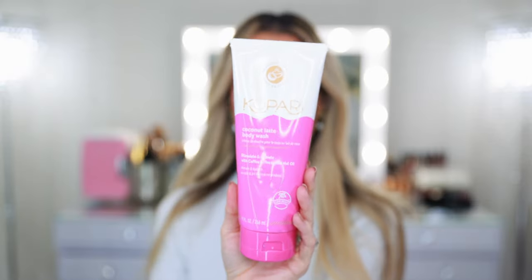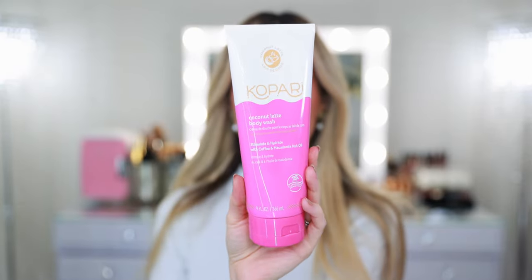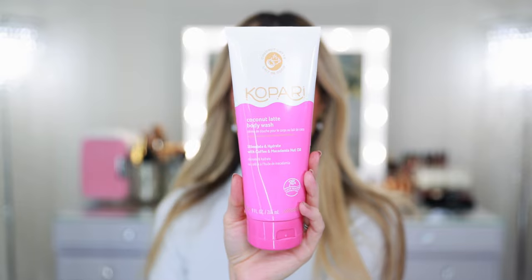Here is their newest product to launch. This is the Coconut Latte Body Wash. It says stimulate and hydrate with coffee and macadamia nut oil. Now this sounds so good. I'm currently using the Kopari Body Wash, and actually before that I was using the shower oil, which was also amazing. It left my skin feeling so soft. And then I tried the body wash and I don't know which one I prefer.